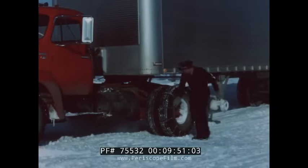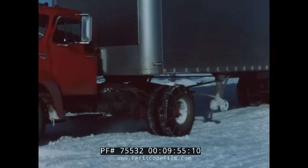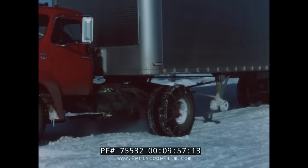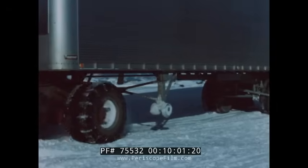Care must be taken when driving with chains not to damage the powertrain or the unit itself. Sudden starts can snap an axle, a drive shaft, or other vital components. Take it easy.